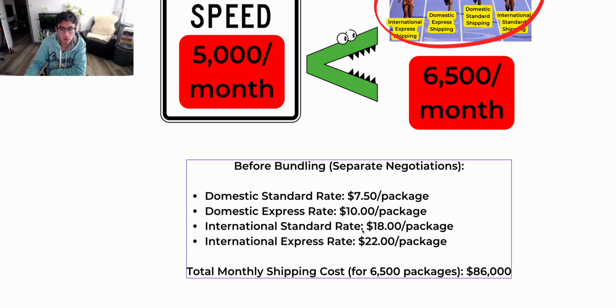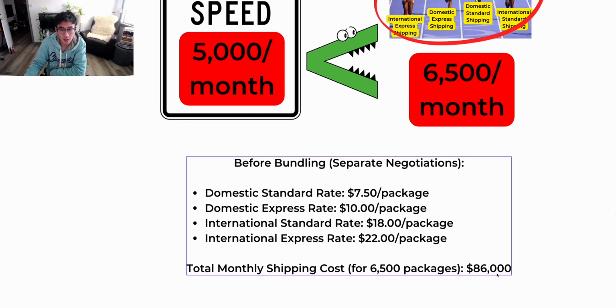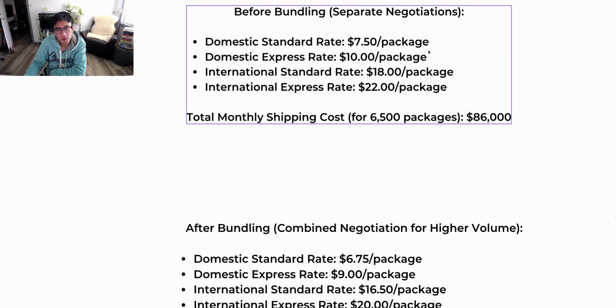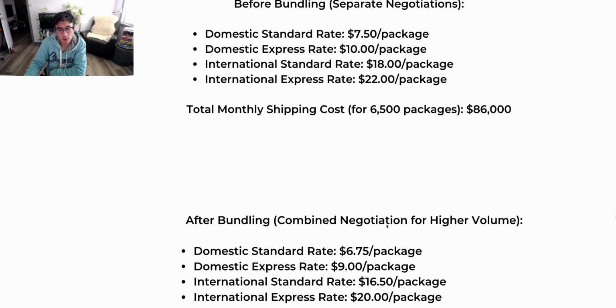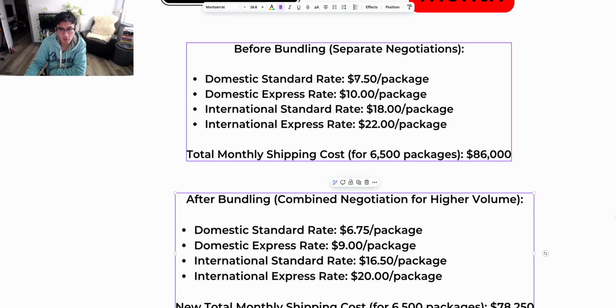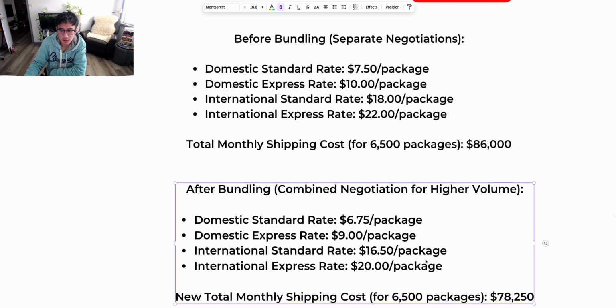So let's say you go ahead and negotiate, get cheaper rates. You can save $86,000. So this is the before and this is the after price. Let's say we go from $750 down to $675, $10 down to $9, $18 down to $6. We went from spending $86,000 per month down to $78,000. And by the way, this is for 6,500 packages.